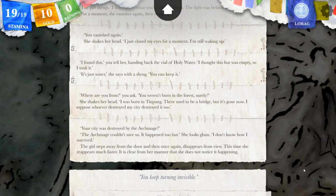Your city was destroyed by the Archmage? The Archmage couldn't save us. It happened too fast. She looks glum. I don't know how I survived. The girl steps away from the door and then once again disappears from view. This time she reappears much faster. It is clear from her manner that she does not notice it happening.